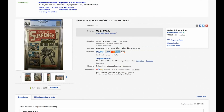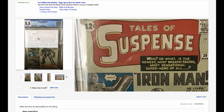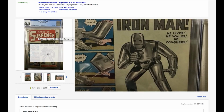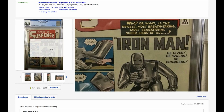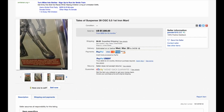What would you rather have? I think most of you would pick the 5.5 for cheaper, right? Nice looking copy. I'm telling you, it's really hard to find a Tales of Suspense 39 with the little quotation thing not cut off, whatever you called it. But damn, beautiful copy. Really sharp.